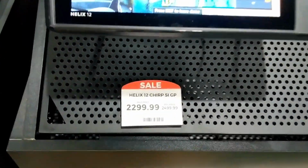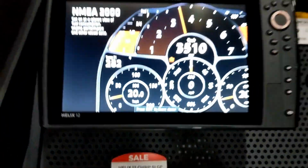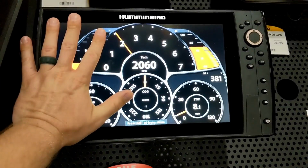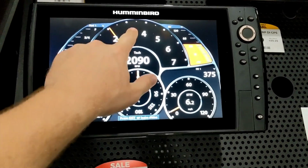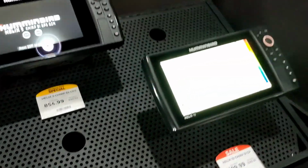Good God. Yeah, that's right. See that? Who's buying these things? Look at how big this thing is. It's huge. It's like a TV. Holy smokes. Wow. Props to all you boat anglers out there who actually have to buy this stuff.